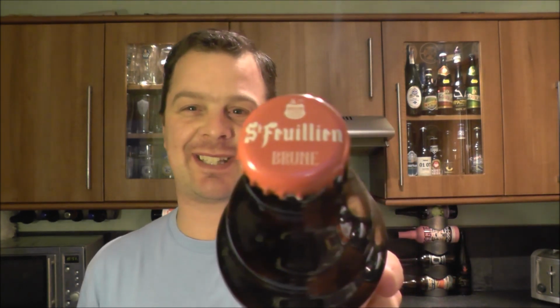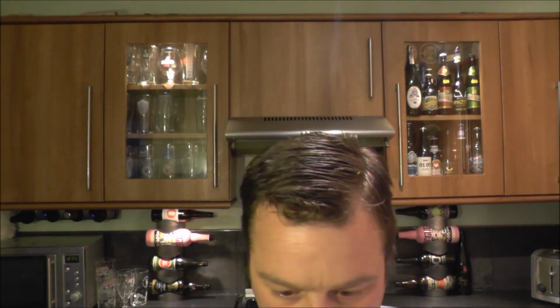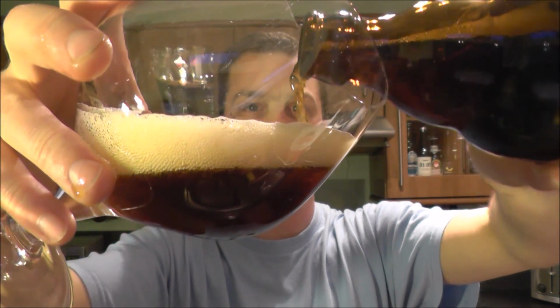Here's the bottle cap. Let's get this beer out then into a glass and see what we get. As I said, it's 8.5% ABV. It's a brown brew. Whoa! And a big smoky opening. Can you hear that? That head dissipating. I'm going to go a bit careful with this.